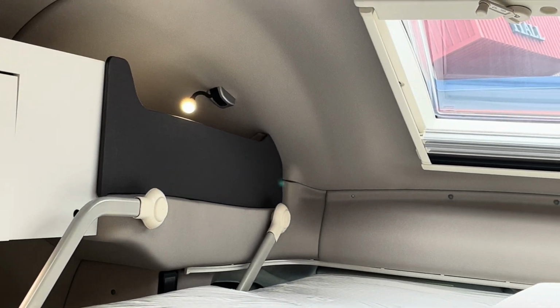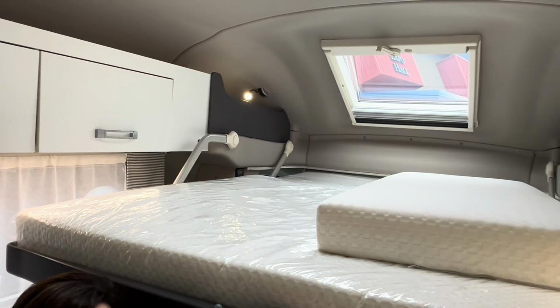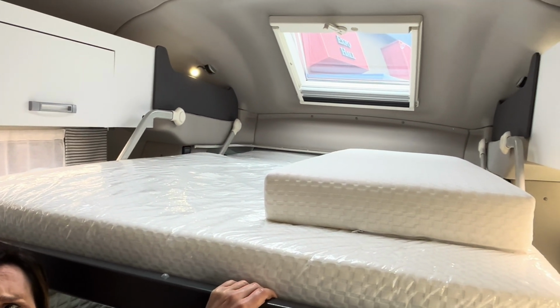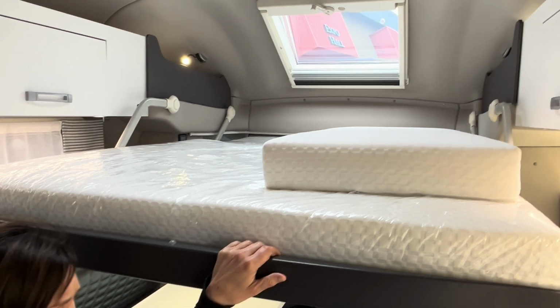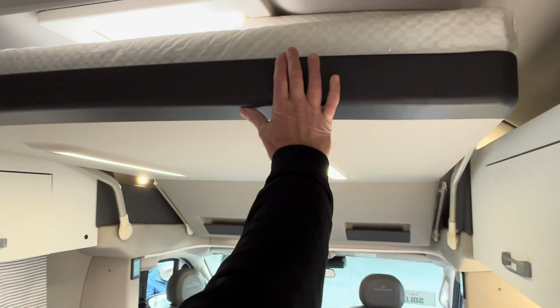And how much weight will that hold? 350 kilo, whatever the conversion is. 700 pounds. That's quite a bit. And then when you're done, you just flip it right back up? And then you can pull it up. Yeah, it works very easily.